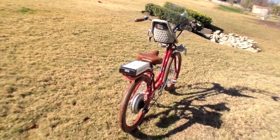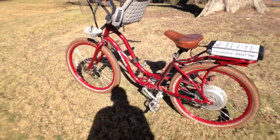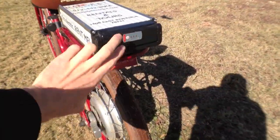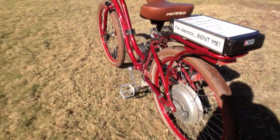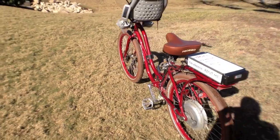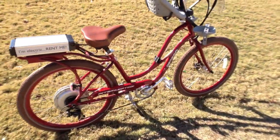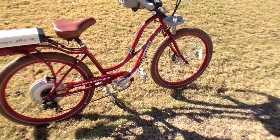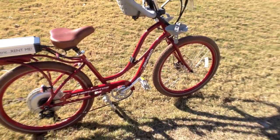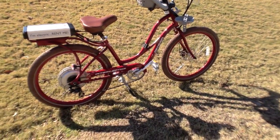What you're looking at here is one of Pedego's most powerful electric bikes. It comes stock with this 48-volt lithium battery you can see right here. But really, this is the same as the Comfort Cruiser. Everything else on this bike is just stock, but proven Comfort Cruiser design. And this is a special edition red version of the Interceptor. I think the most iconic version of this bike is the high top bar black one.